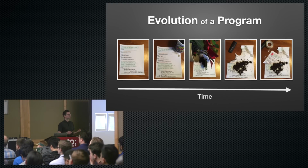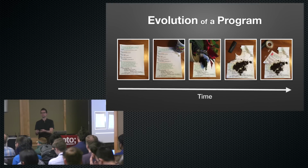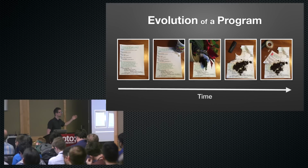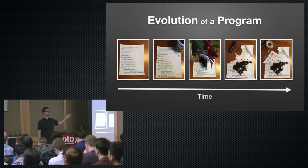So this, my friends, this is basically time happening to your program. This is maintenance, and that's actually a good thing, because it means someone cares about your code. Because remember, each one of those small disasters represents something that someone thinks adds value to your program. So you actually want that. You want to see that happen.